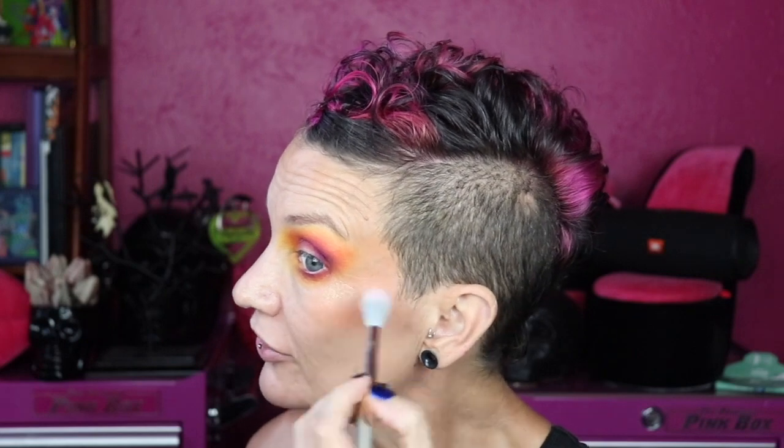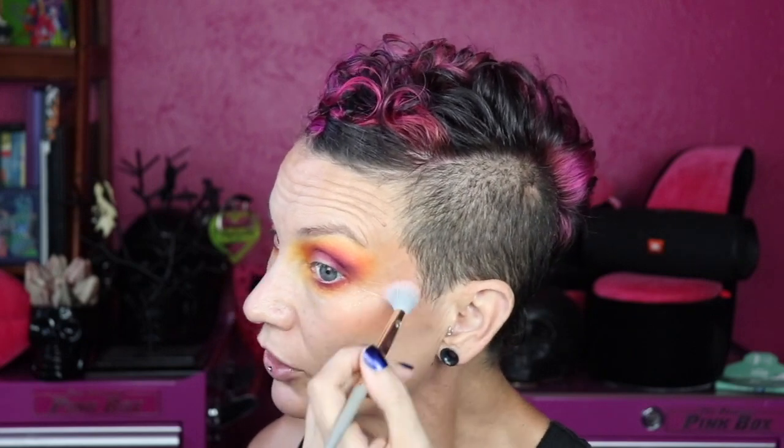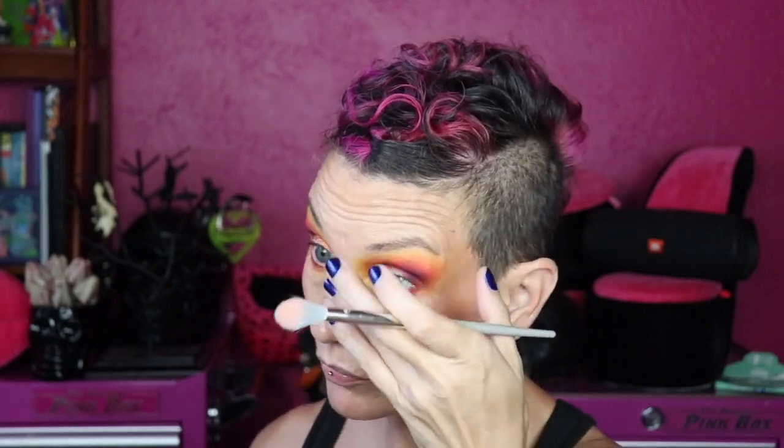Now, what it seemed like in the swatches is that one is a little bit more of a shimmery formula, and the other one is more of a regular formula. Yeah, this has a nice peachy shift. Cute. Yeah, I don't regret this at all. Cute.